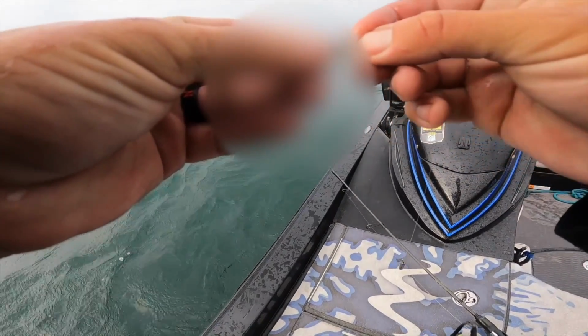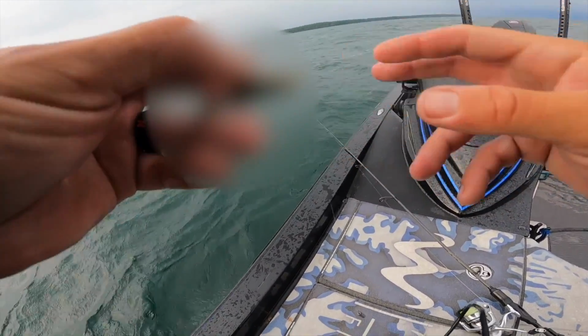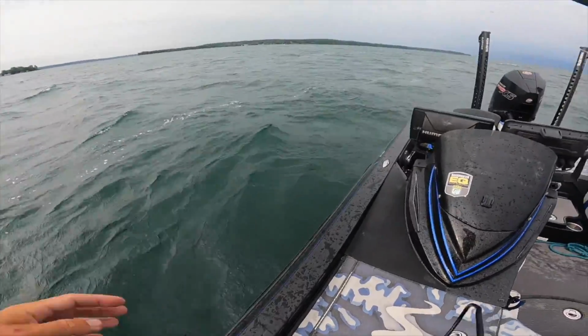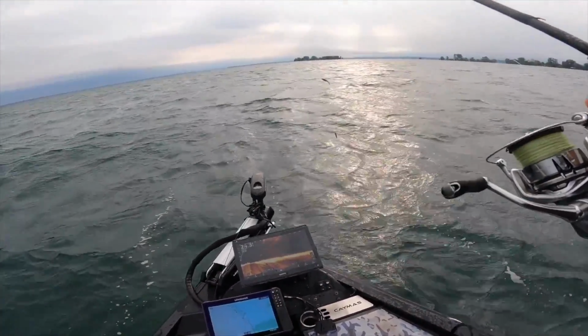Get him back down there. I was gonna show this to you guys too. I'm using this little tiny, I think it's a Gamakatsu hook, and I actually tied this keeper on there. I don't know if you guys can see that, but that little keeper will hold that bait on there a little bit better when you're slinging it out there, ripping it up really quick to get your next cast off to some of these brown guys.